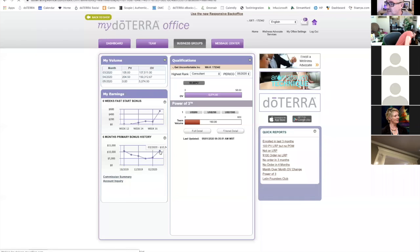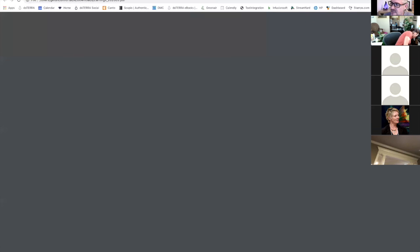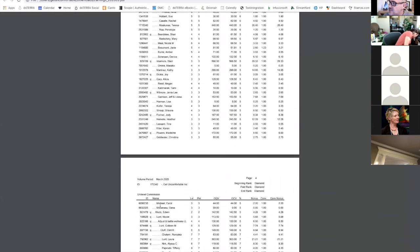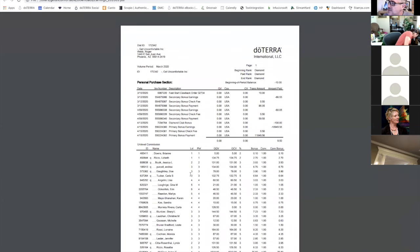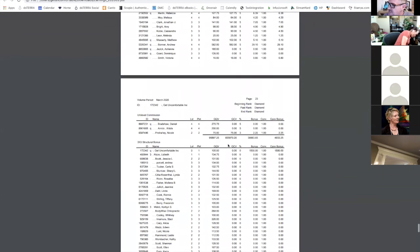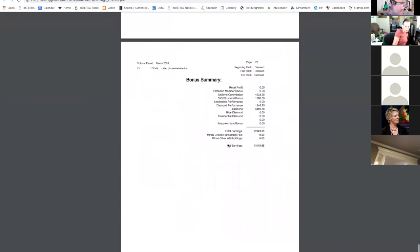You know what? I'll show you guys one of these. Let me download one so you can see. I don't know how the screen share works. If I open this, can you guys see the new PDF that pops up? Can somebody just say yes or give me a thumbs up? Okay, cool. So at the top it shows me my bonuses, but if I go all the way to the bottom of my report, I think that's where you'll see it. Okay, yep, right here, perfect.